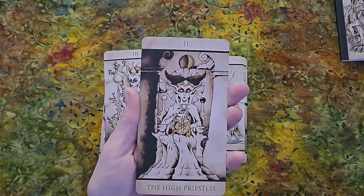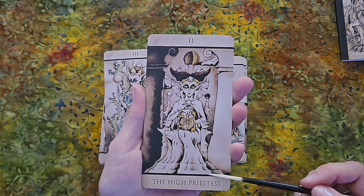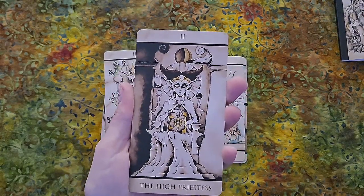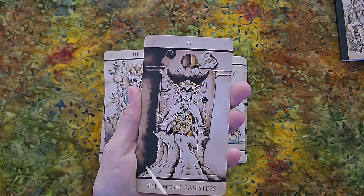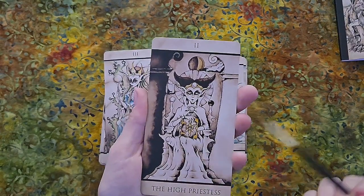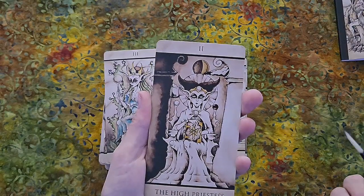Oh, the high priestess. She looks very cool. I look down at her feet, and they look like waves, like water. Love that. Love that. She's got what's supposed to be like the Torah, but this looks like a grimoire, which I love.